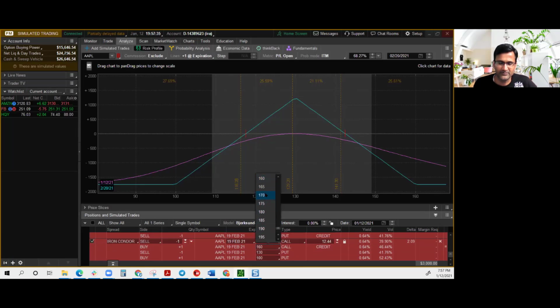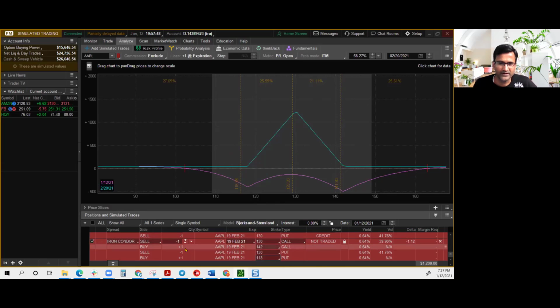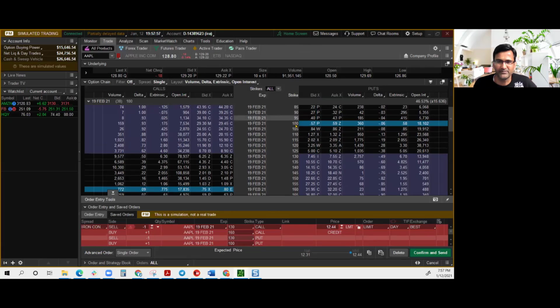Oh no, I think it will still be an iron fly. Do we have a 142 strike? And 118. But this is not even traded. You don't have these strikes for this expiration. Yeah, so you can check the expiration, and it will show you the premium. You don't have a 118 strike here, so you can't do 118. But the premium will adjust based on the strike prices you pay.